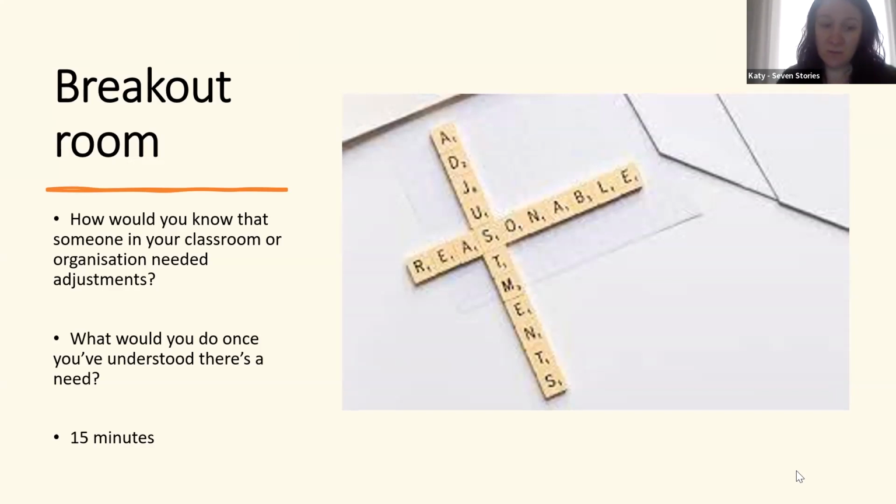We talked about what you would do once you understand there's a need. Once you know there's a need, it's asking them what reasonable adjustments they need, as you would in an interview. Also, we thought about maybe doing a mail survey out to people, asking them what adjustments they would require, just so we cover more bases.